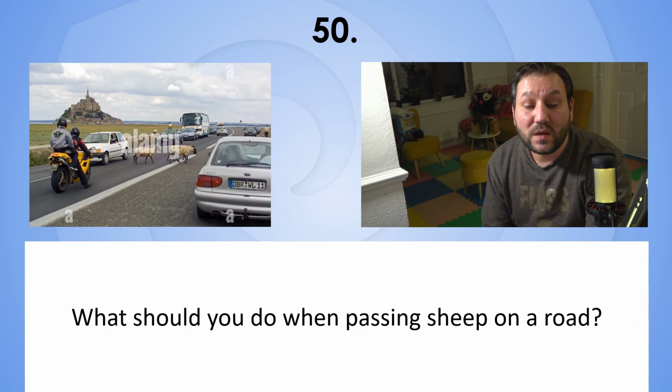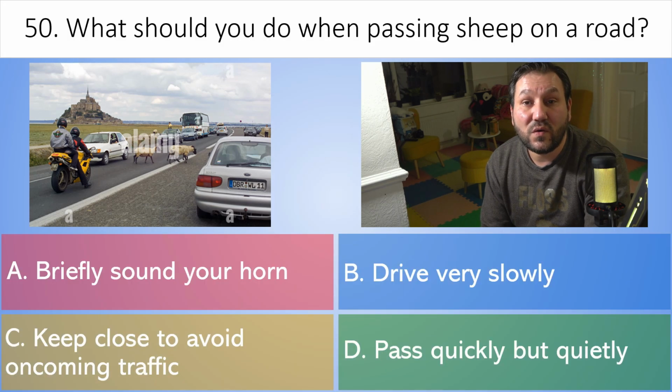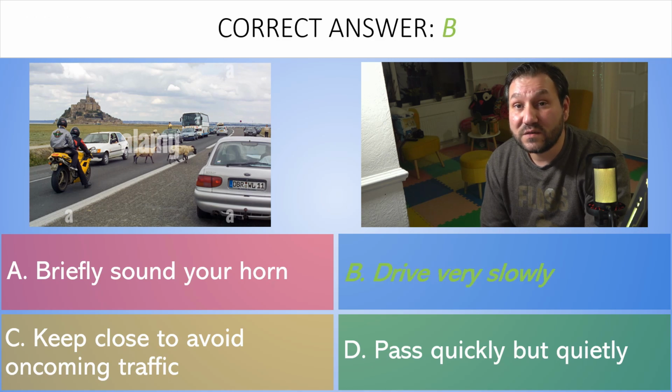50. What should you do when passing sheep on a road? A. Briefly sound your horn. B. Drive very slowly. C. Keep close to avoid oncoming traffic. Or D. Pass quickly but quietly. And the correct answer is B. Drive very slowly.